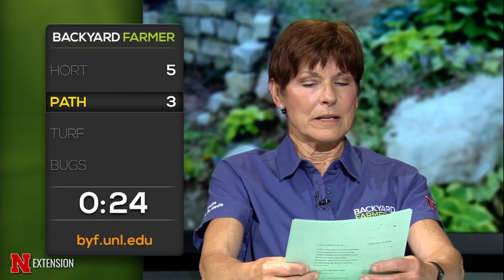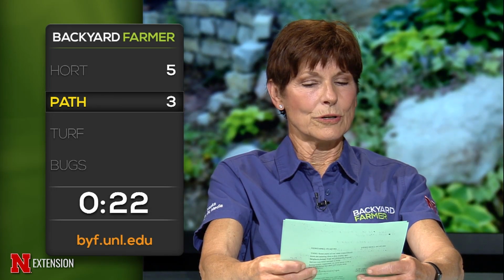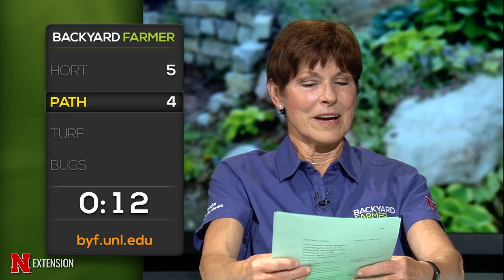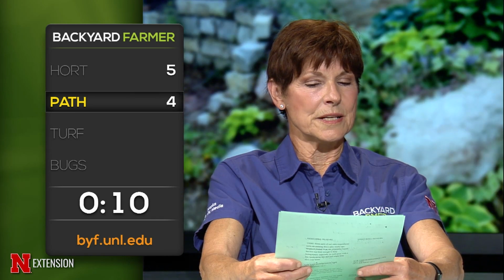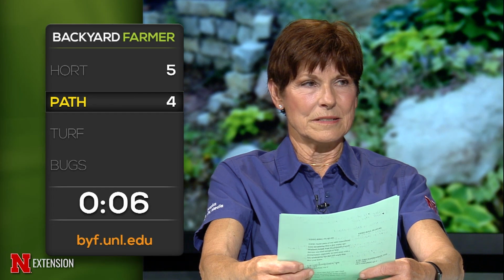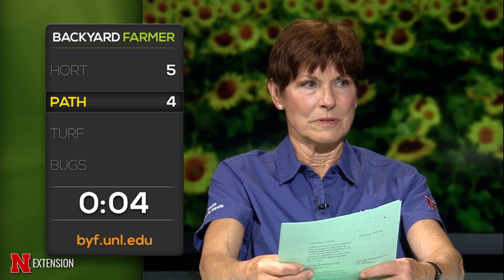All right. Are we seeing any early blight or late blight or blights of tomatoes yet? There is some early blight that I've been seeing, have not been seeing any late blight. All right. We have a viewer who has seen the top of an elm flag. Could that be Dutch elm? It could be Dutch elm. It could be a lot of other things. All right. Nice job.